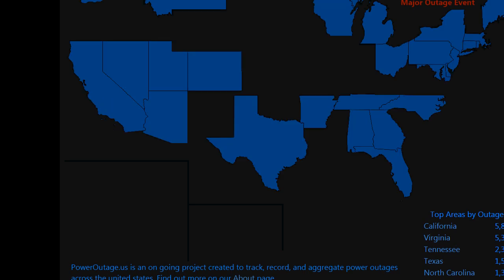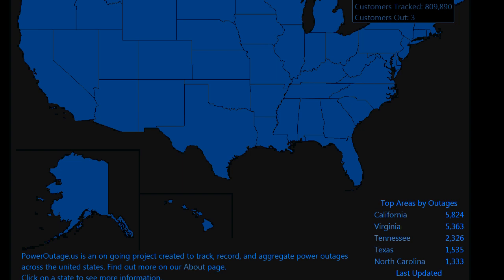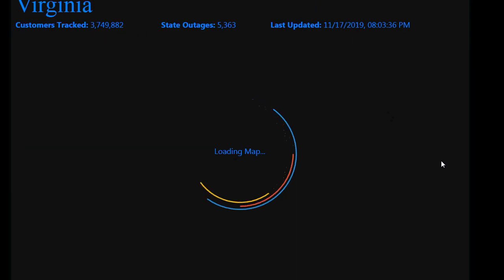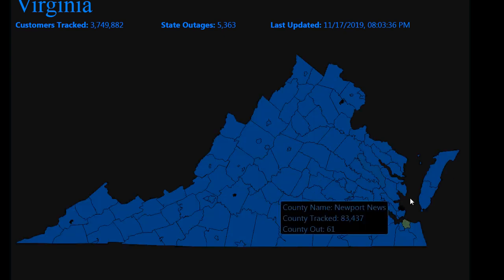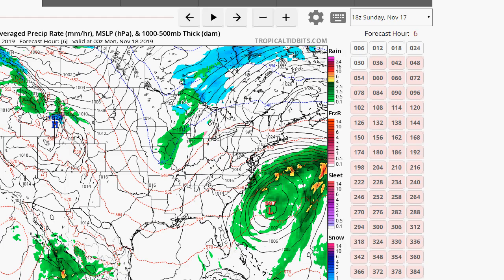We do have 5,363 power outages in Virginia. It's probably mostly the eastern part of the state where these power outages are. Because again, it's mainly just in Norfolk, so it could just be one outage that could be causing that number to go up. It could be weather related, maybe not, but it could be weather related.